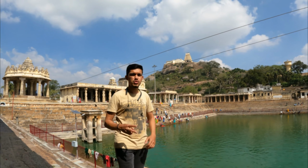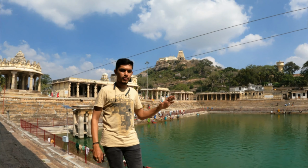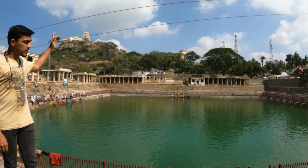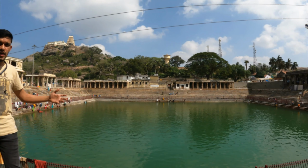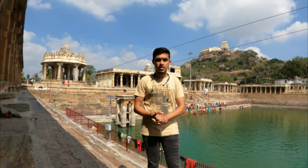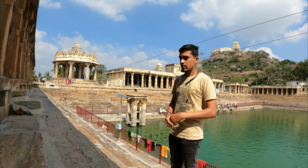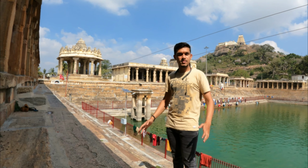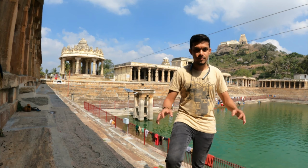We have spent almost 2 hours in this place, and you can see in the background there is a wonderful Pushkarini, which is a big pond over here, and the temple at the peak, and moreover you'll get fresh air to breathe, if you are out of Bangalore and feeling a fresh breath over here. We didn't feel that we spent 2 hours in this place, and it is really wonderful. You have to visit this place along with the family, and it's very beautiful.